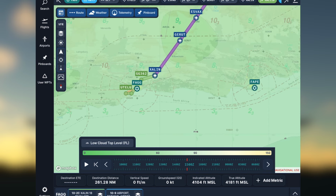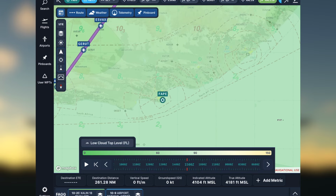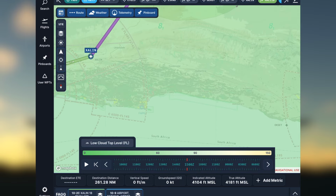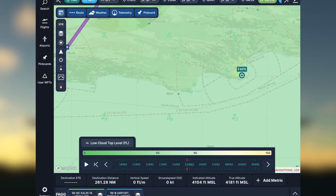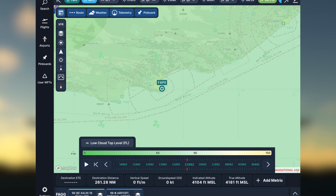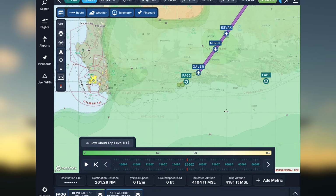Overberg is a military base. We can't go there. Plettenberg Bay doesn't have any instrument, well, it has some instrument procedures, but they're all RNAV. East London is going to be even further than Cape Town. So I think we're going to have to use Cape Town as an alternate. That's pretty far, though.